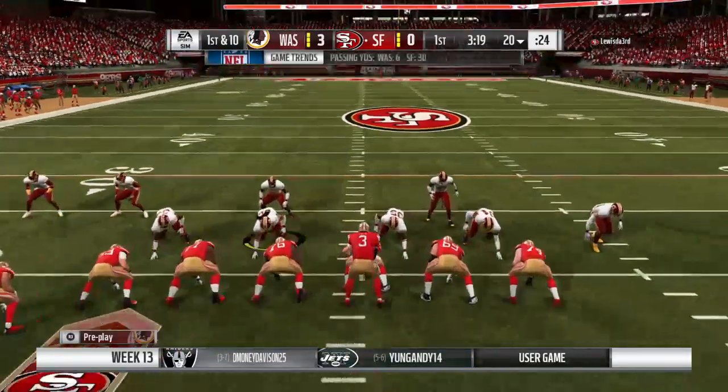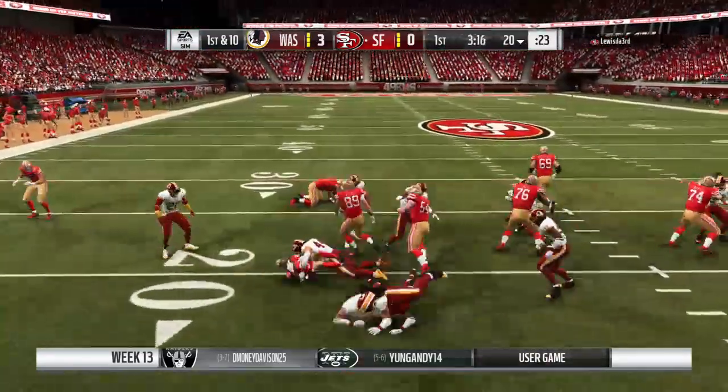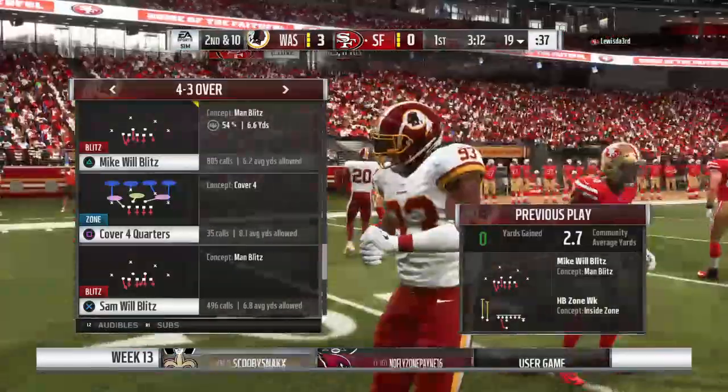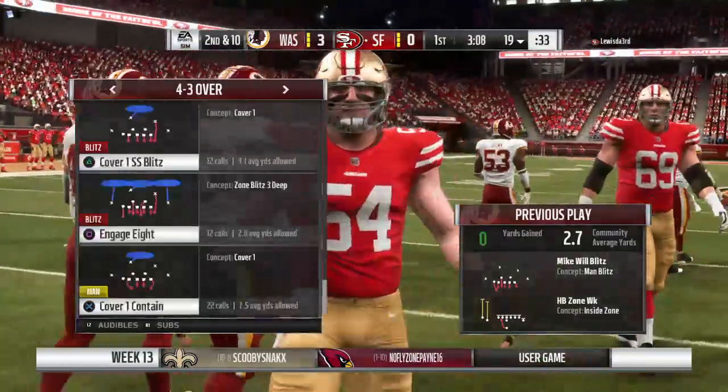All right, here we go. Green, 39. And on the ground they go with a running back. Looking to find a lane, but he can't. Reined in at the line of scrimmage. Bringing him down there, Jonathan Allen.